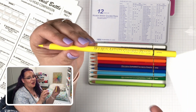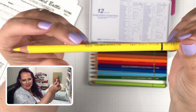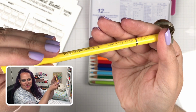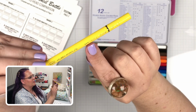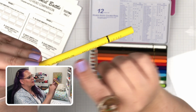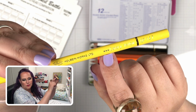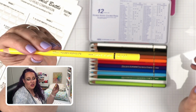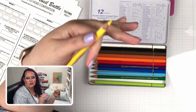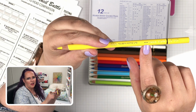Now, you guys know I do not like a metallic writing on a color pencil, but check out how big the writing is. So it actually is relatively easy to read. Let me move it in the light there. Can you kind of see right there? So you've got the name, this OP, which we'll talk about here in a minute, and then the number 147, and it says Holbein Works Limited, and then it has 3 stars right here, which is referring to their Lightfast information, which I haven't been able to find any documentation on whether they're using the ASTM standards or the blue wool standards. So that's a Lightfast standard that I would take with a grain of salt.